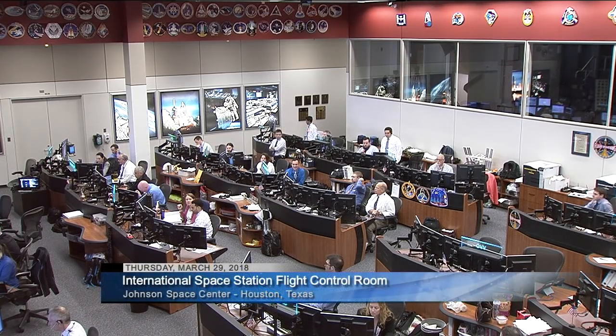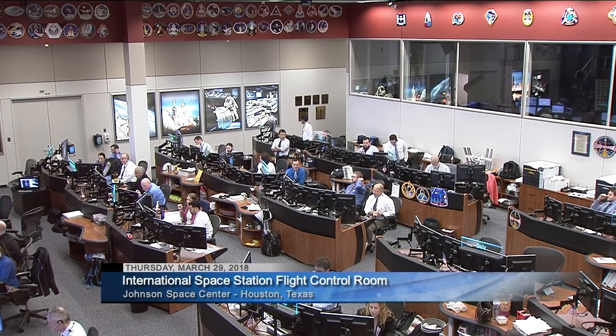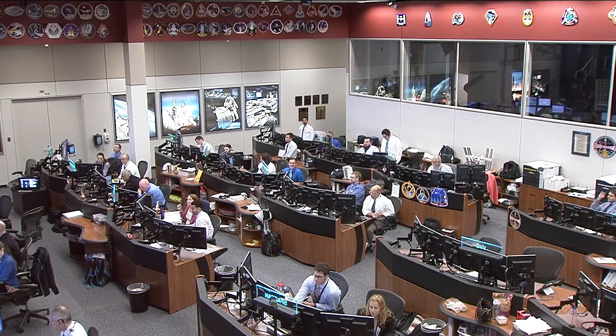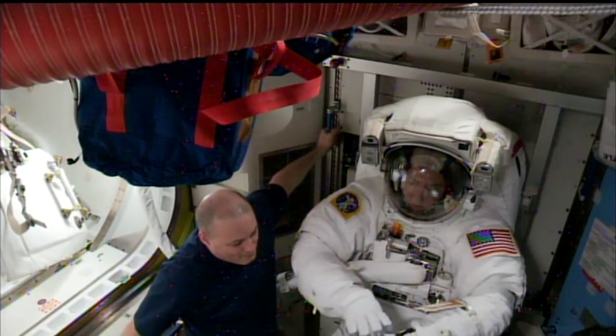Good morning and welcome to the International Space Station Flight Control Room at the Johnson Space Center in Houston, where at this hour, flight controllers are at the ready to support the third spacewalk of the year out of the Quest airlock on the U.S. segment of the station, a planned 6.5-hour excursion by two American astronauts to continue the maintenance and upgrades of space station hardware.